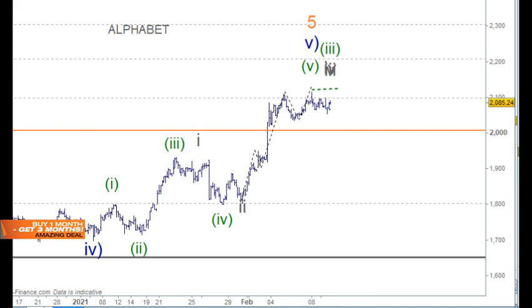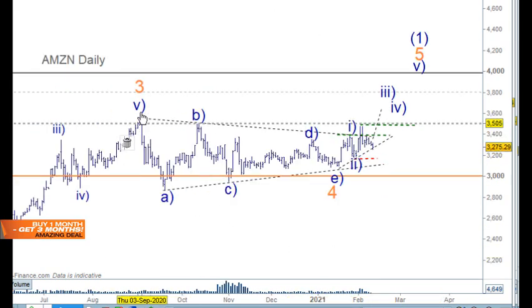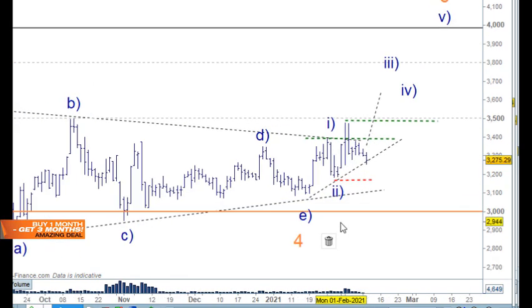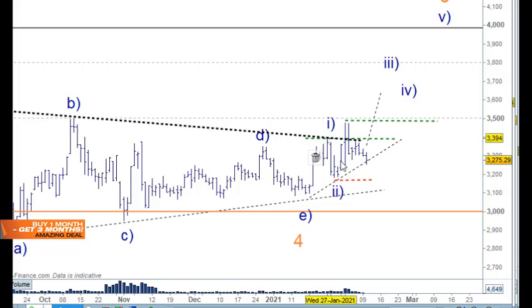And the Amazon here is, we've been looking at this as wave 3 over here with an A, B, C, D, and E here for wave 4, and then wave 1 and 2, and then looking up for 1 and 2 here. Now, as I mentioned before too, this particular move here is in 3 waves, so it can be corrective. So that's the risk that we're holding, but at the same time, it shouldn't drop below this low here.